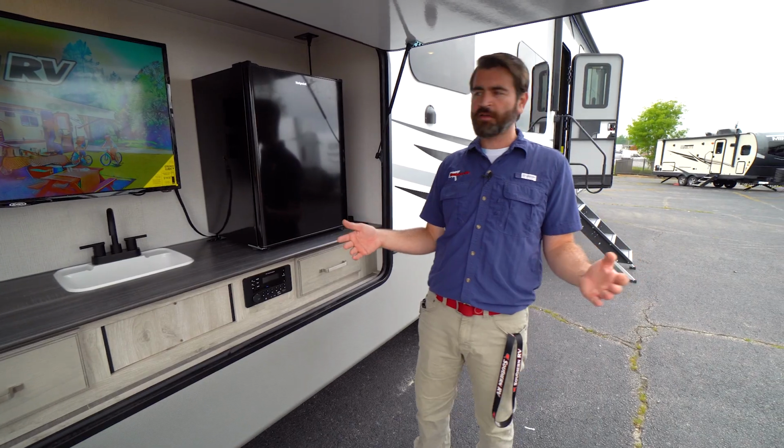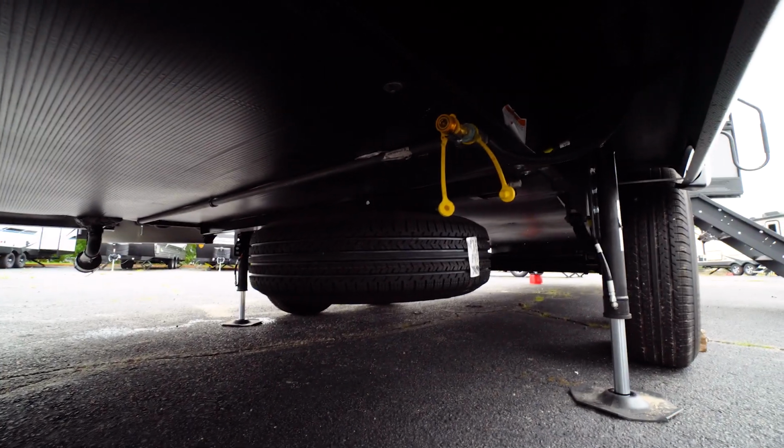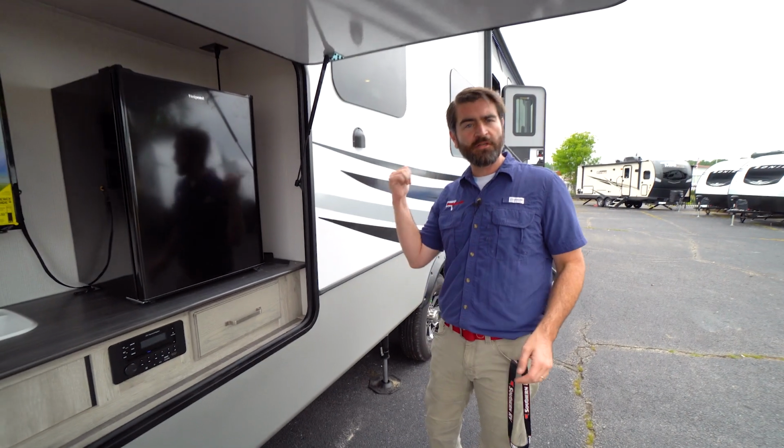Now, I know I called it an outside kitchen, but you don't see a stove. We got you covered. This has LP quick disconnect right down below. So bringing out a grill or a griddle and plugging it into your propane is going to be easy breezy.